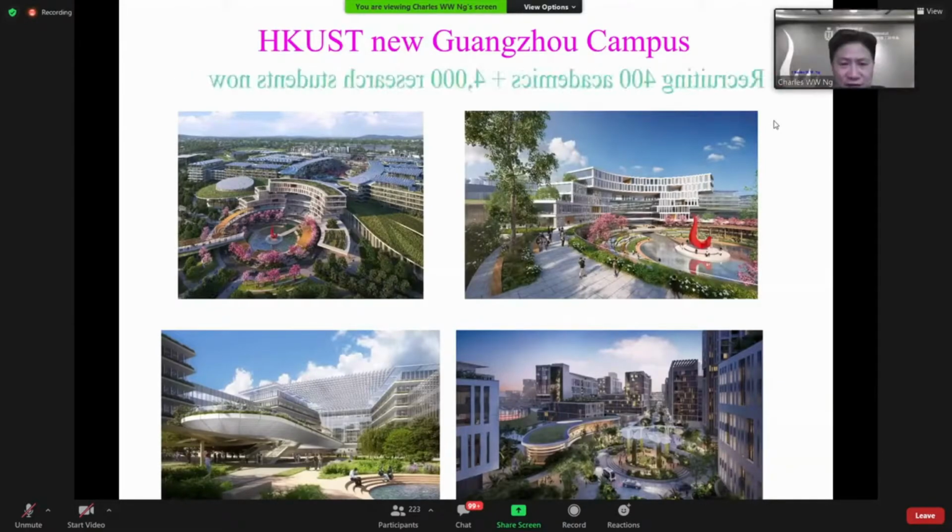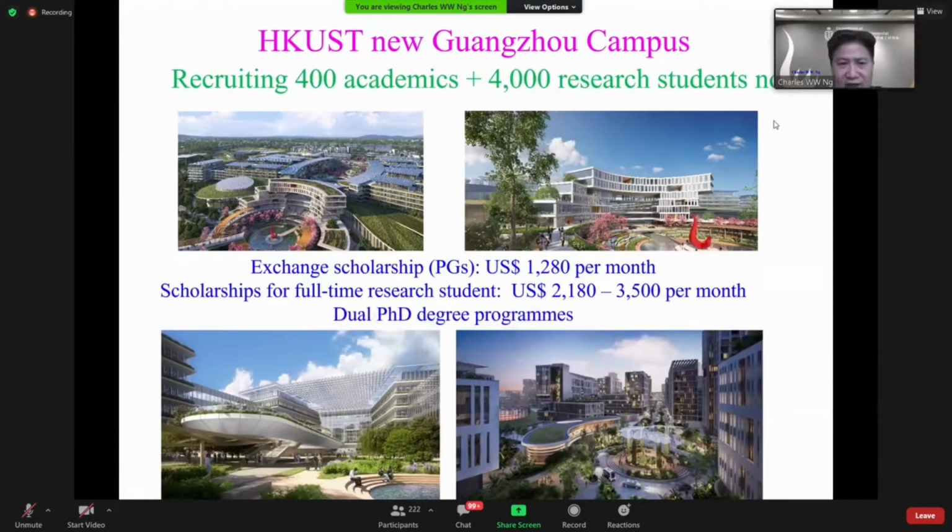Now, the important thing is we encourage exchange programs, meaning, for example, IIT from India can have an exchange program with us. Then we provide scholarships for students. I'm talking about postgraduate students now, and say about $1,200 per month for visiting up to 6 months. But for full-time research students on our campus, the scholarship ranges from slightly above $2,000 to $3,500 per month. And also we offer dual degree PhD programs, meaning we can have a dual degree between 2 universities, any one university in India and with us. Of course, developing a dual degree program takes a bit of time.